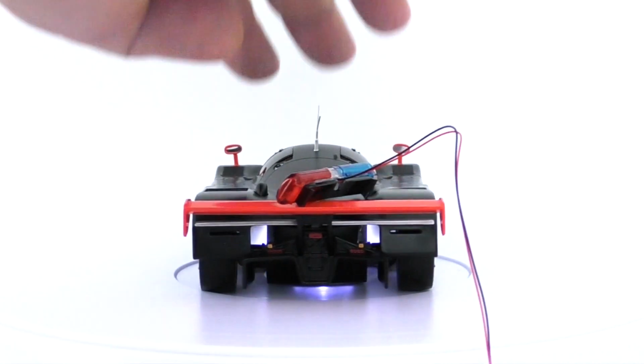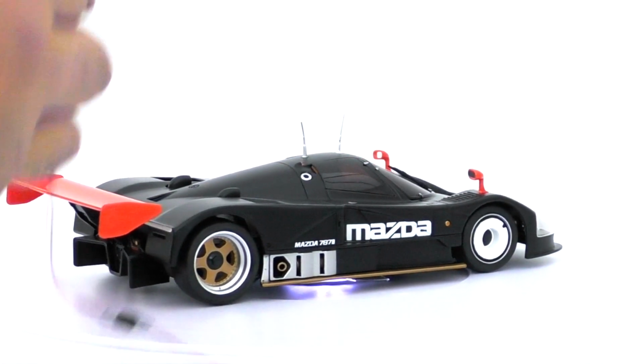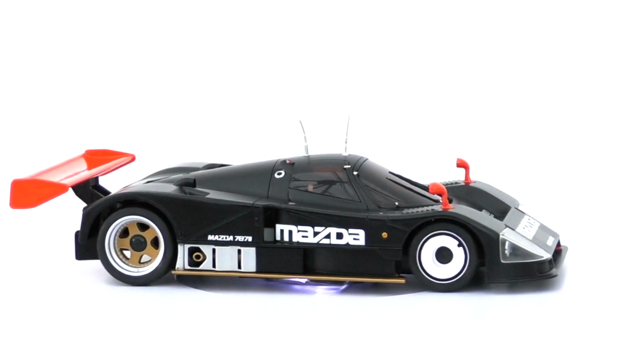Let me move the car back. So it'll just be kind of like on there, but the longer version, and a bit of a different way to have your lights. I just thought red spoiler with these lights look pretty cool.